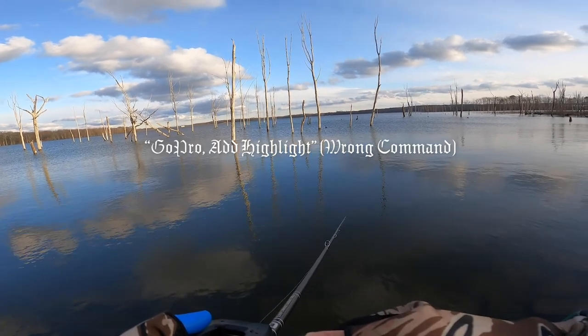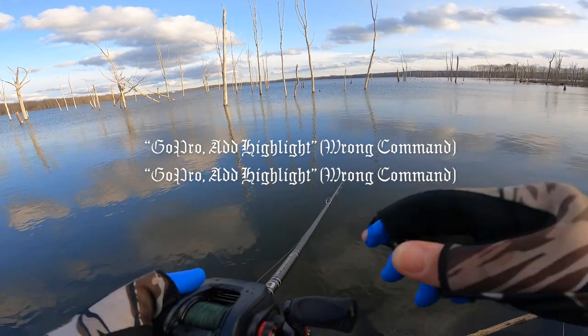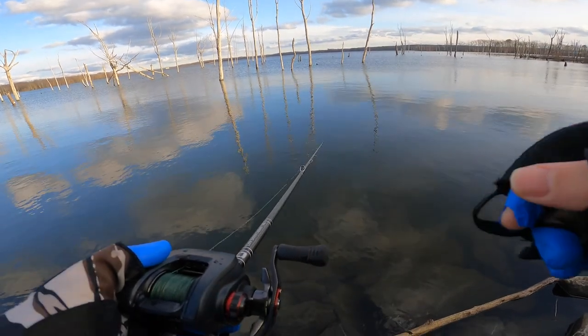GoPro, add highlight. GoPro, add highlight. GoPro, add highlight.